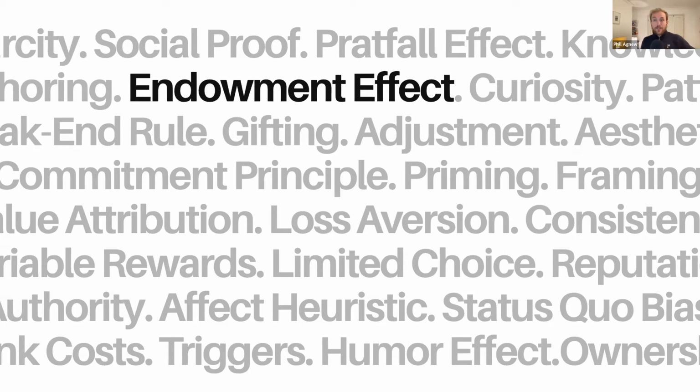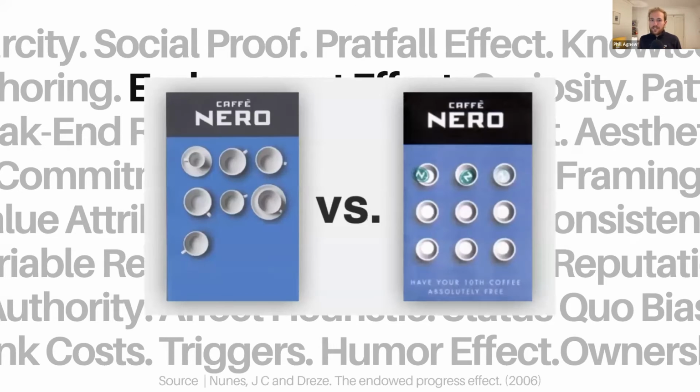You feel this ownership over it, and that's how the endowment effect kicks in. I won't spend too long explaining the theory because I've got a wonderful example I want to share with you. And it's a brilliant example from 2006 by Nunes and Drèze. What they did was give participants 2 loyalty cards to a coffee shop. And the loyalty cards were given to 2 different sets of participants. They didn't cross over. One of the loyalty cards asked the participants to collect 7 stamps, so to go and buy 7 coffees in order to get a free coffee. The other card asked the participants to buy 9 coffees and get 9 stamps in order to get a free coffee.